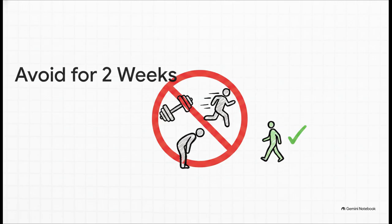Now, let's talk activity. For at least 2 weeks, you need to strictly avoid heavy lifting, heavy cardio, bending over, or any really strenuous activities. We want to avoid anything that raises your blood pressure, makes you break a sweat, or puts direct tension on your wound. Take it easy. Light walking around the neighborhood is perfectly fine, though.